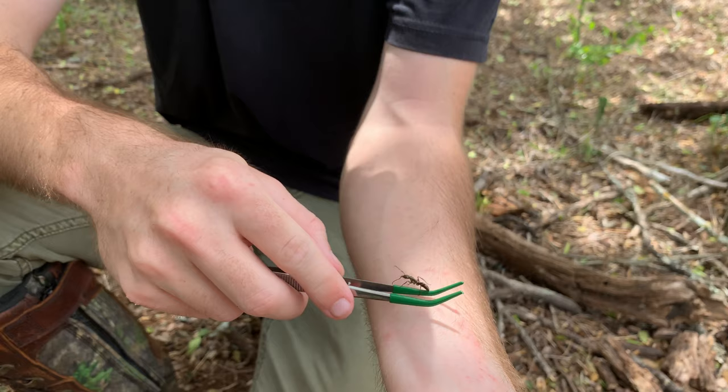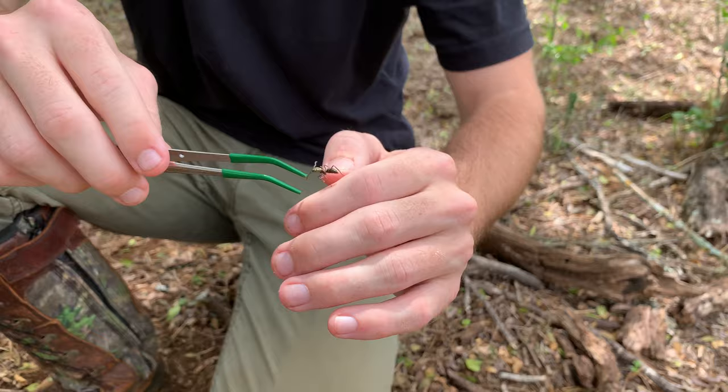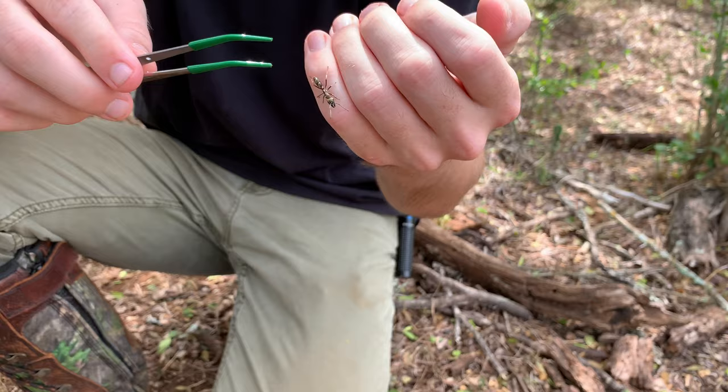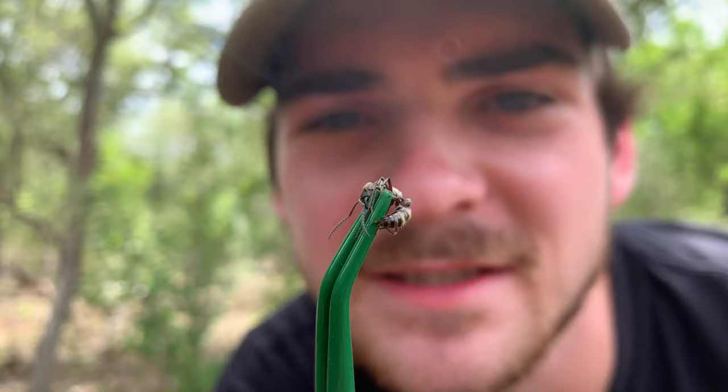Okay, folks. Everybody ready? Okay. One. Two. Oh my gosh. Oh, she had different plans. You know what? I'm just gonna grab a new one. Sorry. Oh, this one's big. Okay. Now get a look at that. If you can see that stinger kind of coming out. Oh, she's flopping.